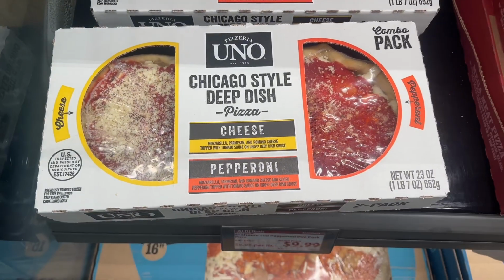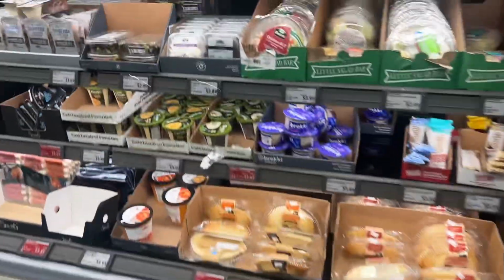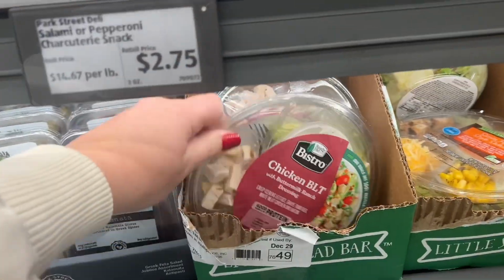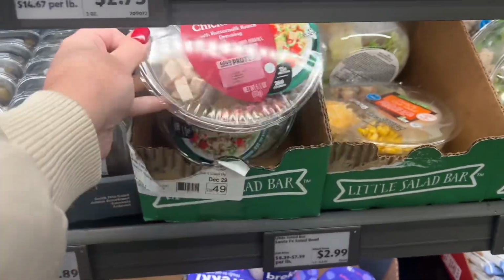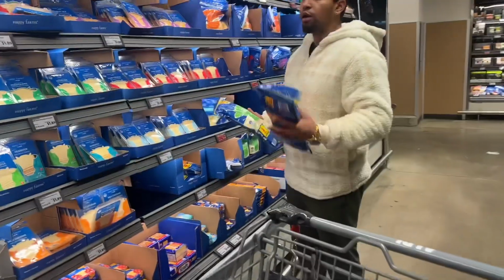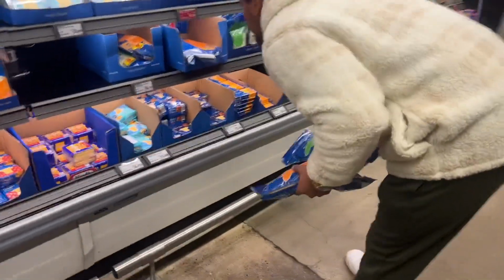And then I saw the Chicago-style deep dish. There's 2 pizzas inside. Next up in the ready-made foods, I have never seen this salad before, chicken BLT. Here we are trying to figure out what cheese to buy. Do we need those large cheese bags?